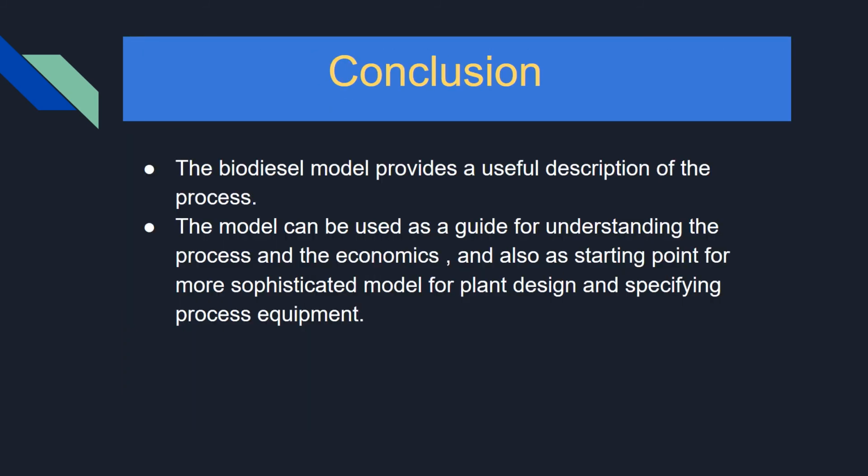We conclude this project by concluding that biodiesels are the need of the future, and we provide a useful description of the process for the plant-wide production of the biofuel. And the following slide contains a nice video on biofuels we found on YouTube, so have a look at it.